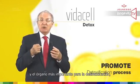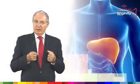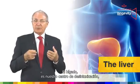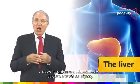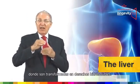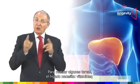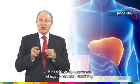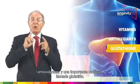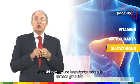And the most important organ for detox is by far the liver. The liver is our detoxification center. All toxins are first directed through the liver, where they are transformed into water-soluble waste. In order to perform such tasks, the liver needs vitamins, antioxidants, and one very important molecule called glutathione.